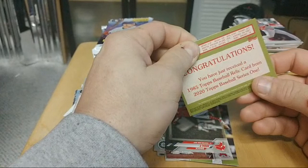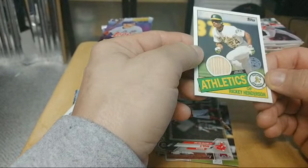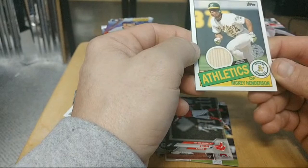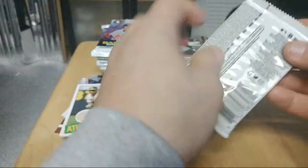1985 Topps Baseball Relic from 2020 Series 1. Rickey Henderson. Bat card, it looks like. Game used memorabilia. That will be our only hit of this box for review, again by the Topps Company.